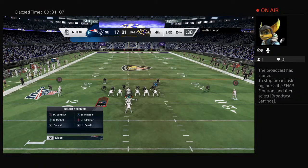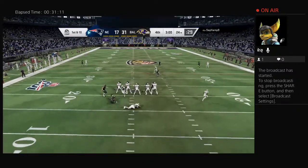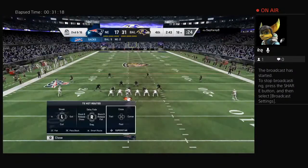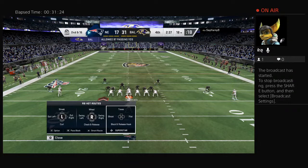They got a field goal last time. Now they'll be looking for a touchdown. Look for the big chunk now. And the Raven pressure is too much. Down he goes. Matt Judon. My goodness, make that now 5 sacks for him in this ball game. Really, really turning in an incredible performance.